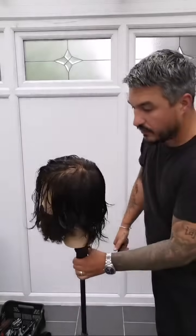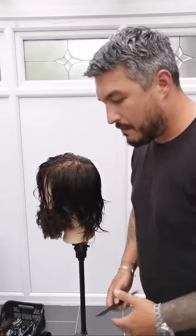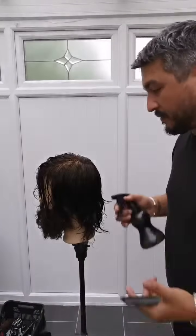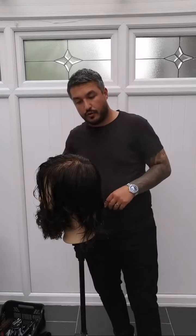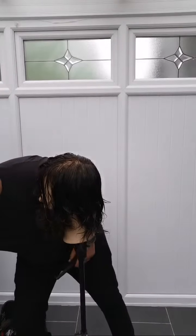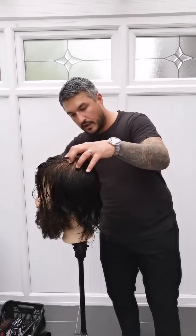Now, we still need to take the crown into consideration, even when working with a mannequin, because we want to try and make this as true to life as possible. This is the whole point of why we do mannequin heads, is to try and make it as true to life, you know? So what I'm going to do is I'm going to work on that and work with the round of the head at the back as well. So I'm just combing this out.